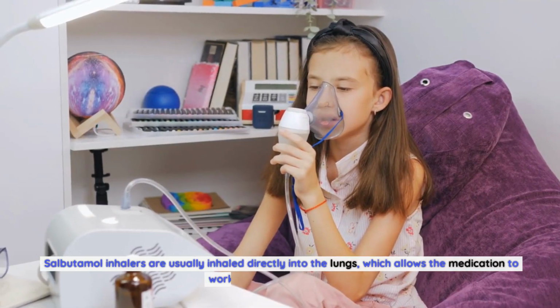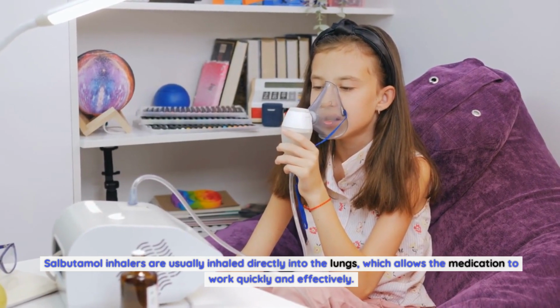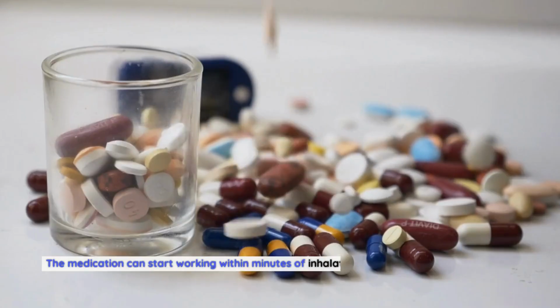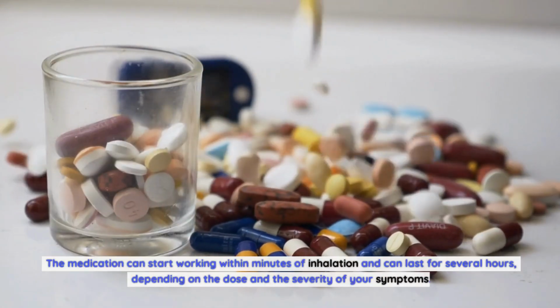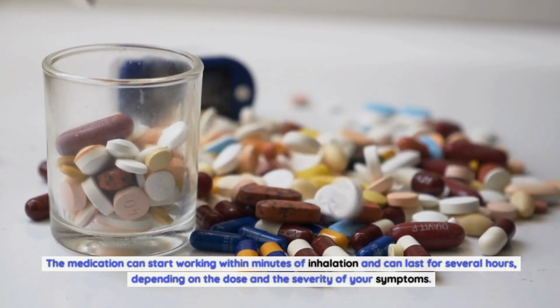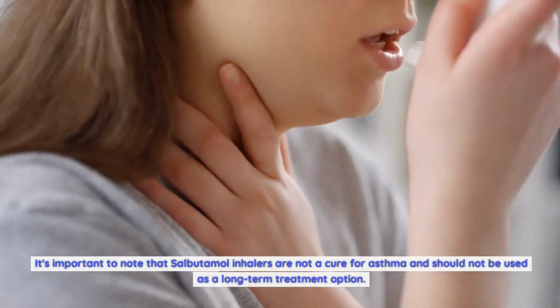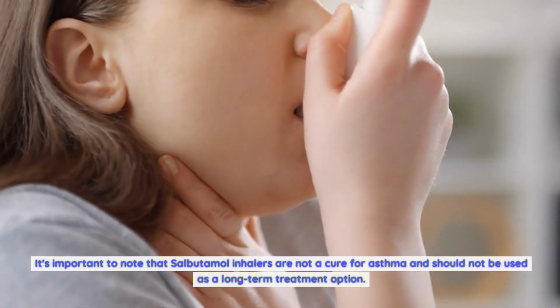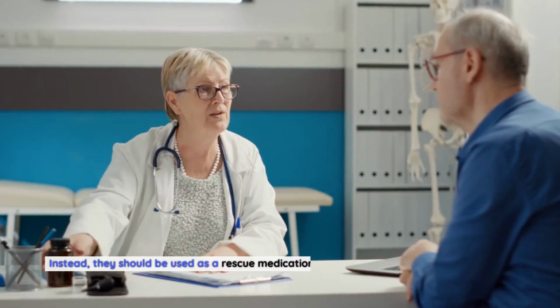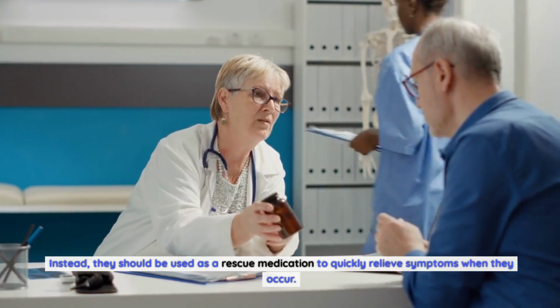Salbutamol inhalers are usually inhaled directly into the lungs, which allows the medication to work quickly and effectively. The medication can start working within minutes of inhalation and can last for several hours, depending on the dose and the severity of your symptoms. It's important to note that salbutamol inhalers are not a cure for asthma and should not be used as a long-term treatment option. Instead, they should be used as a rescue medication to quickly relieve symptoms when they occur.